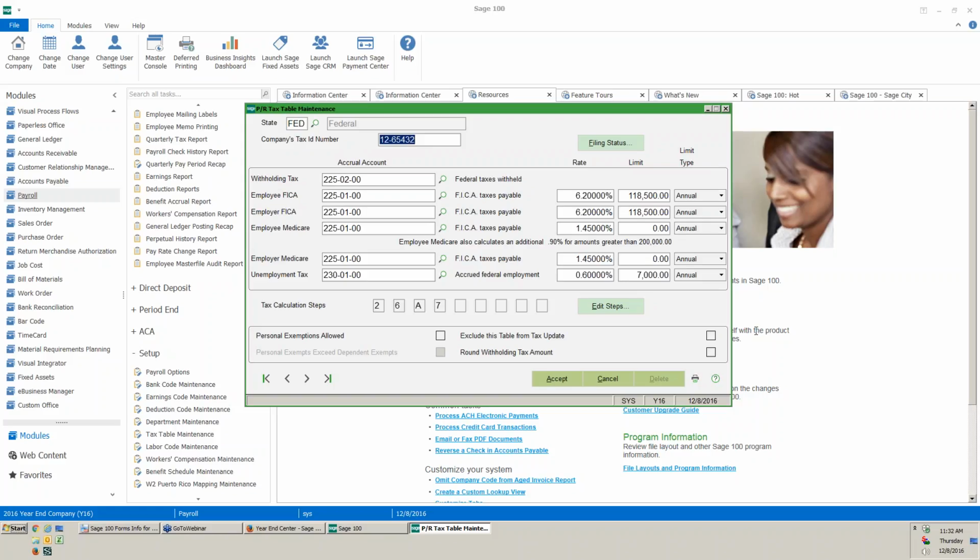So after you have made a backup copy of your company and you have installed your 2017 tax tables, when you're ready to run your W-2s or any other year-end reports for 2016 in that backup company, you would want to come here to the tax table maintenance and change what that limit is back to the 2016 amount, which is, in this case, $118,500. So then you would run your W-2s, your year-end reports.